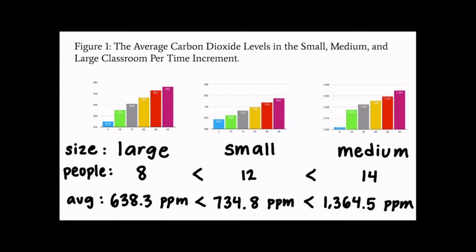However, the medium room had significantly higher carbon dioxide levels than the other 2 rooms. Not only were the carbon dioxide levels collectively higher than the other 2 classrooms, but the increase in carbon dioxide during the 40-minute time period was 247 parts per million. There were also 14 people in the classroom, and the doors and windows were both closed.